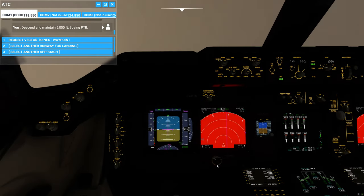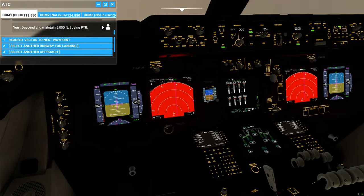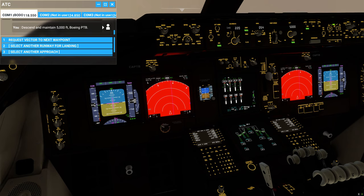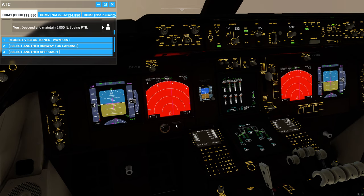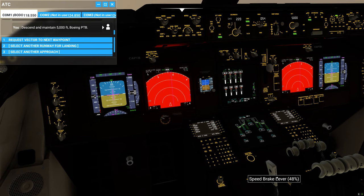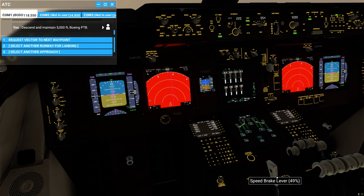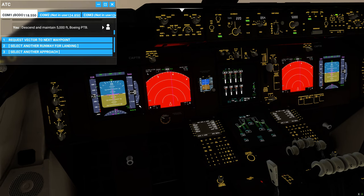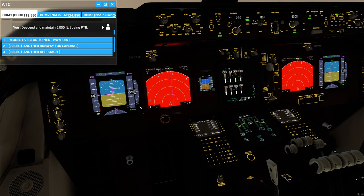Let's go back into the cockpit and see what's going on. So throttles are about 40, 41. I think we can probably descend. Can we descend a bit faster? Let's see. Yes, look, we've put a speed brake on and now we're happy to send it at a slightly quicker rate here.